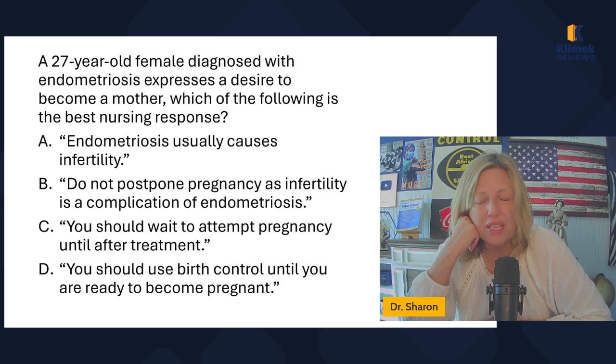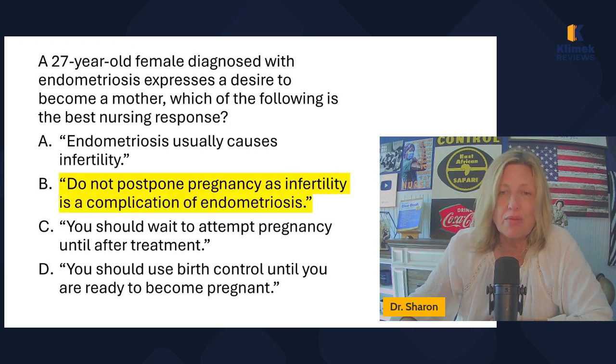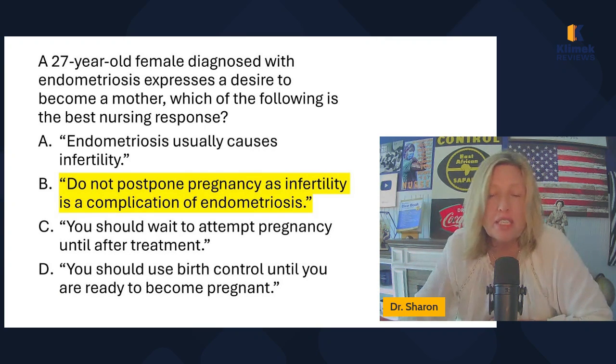You should wait to attempt pregnancy until after treatment. Actually, that's not true. You should use birth control until you're ready to become pregnant. Maybe, but that's not related to endometriosis. We're specifically teaching her that infertility is a complication of endometriosis. So you probably don't want to wait too long before you try to get pregnant.